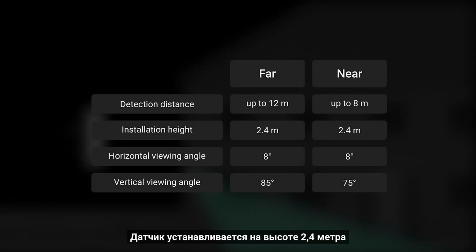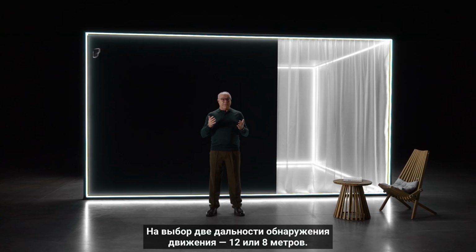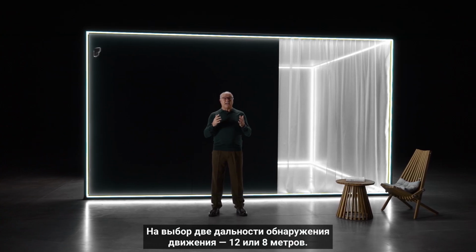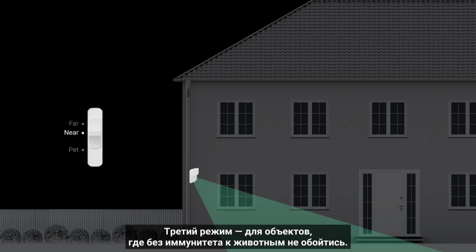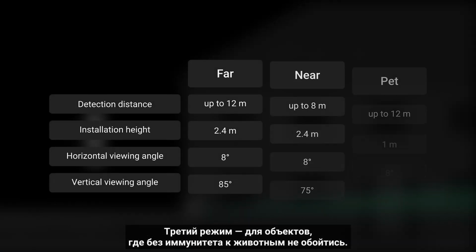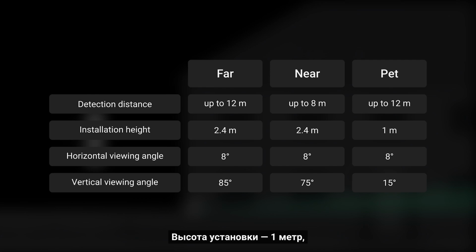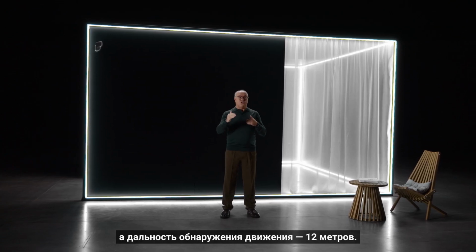The detector is installed at a height of 2.4 meters and has no blind spot, so you can't crawl underneath it. But animals will trigger the alarm. There are 2 motion detection range options, 12 and 8 meters. The third mode is designed for sites requiring pet immunity. In this mode, the detector is installed at a height of 1 meter with a 12-meter detection range.